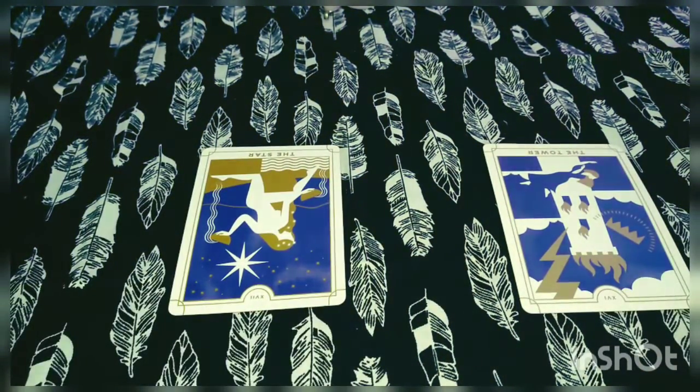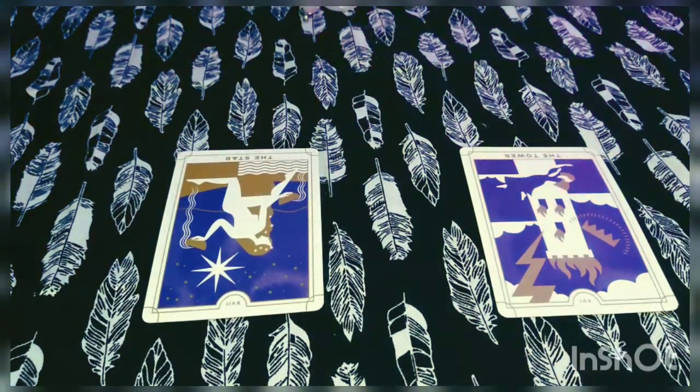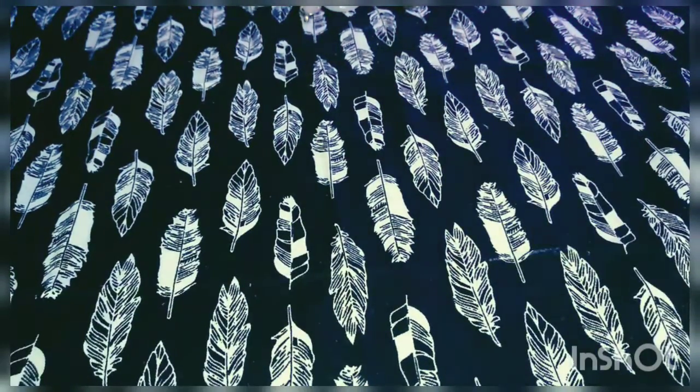And when these two are paired and in their reverse stage, I'm getting the exact opposite. So what I'm getting is you're worrying too much, and it's mostly at nighttime. Because, once again, stars come out at nighttime, so what I'm getting here is do less worrying at nighttime, because things are going to work out in the end. So that's what I'm getting here for those two cards.